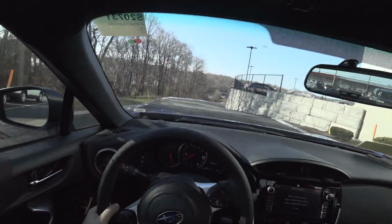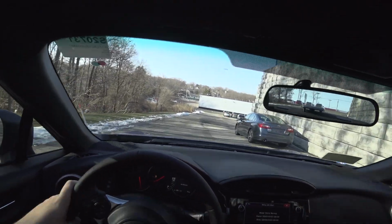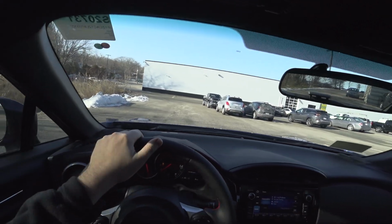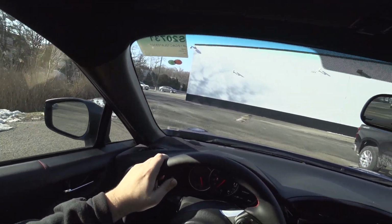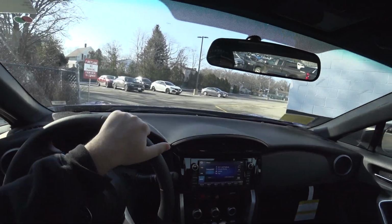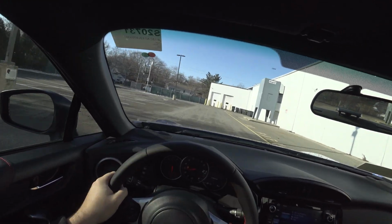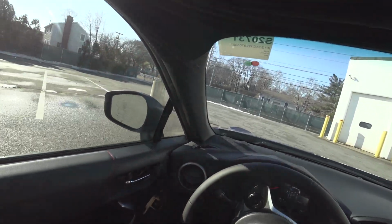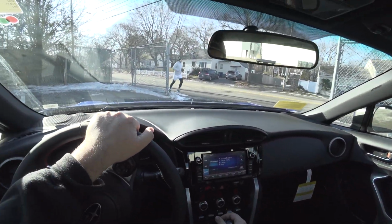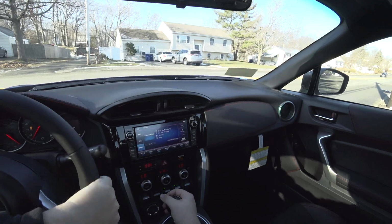Visibility is absolutely phenomenal. While people are gonna beg for more power, I get it. I could definitely use a turbo on this. Does it need it? No, it really doesn't. Once you get up to speed, this thing is a ton of fun. It's just such a fun car to drive. Which would I prefer, the Miata or this? Probably this.